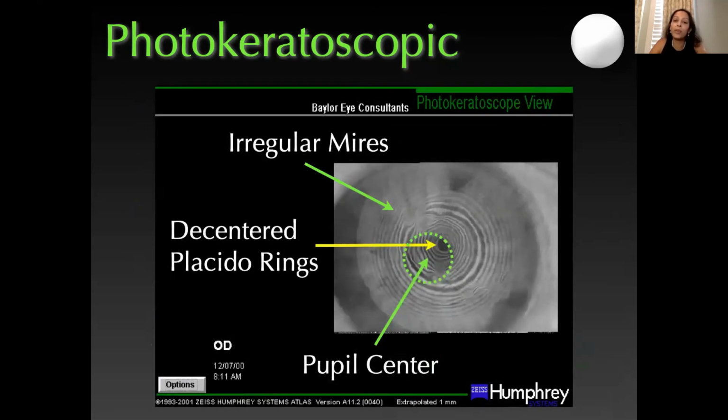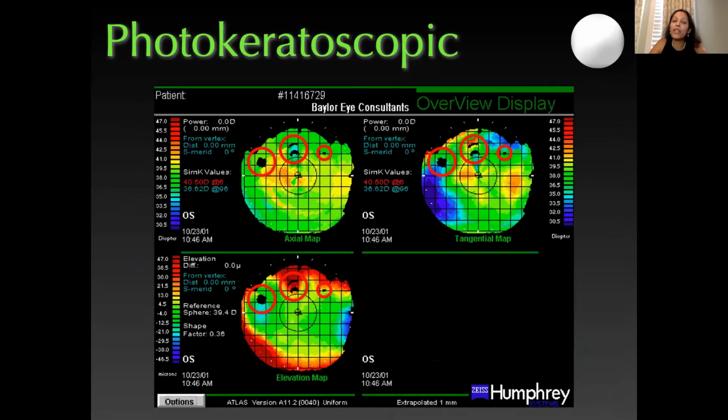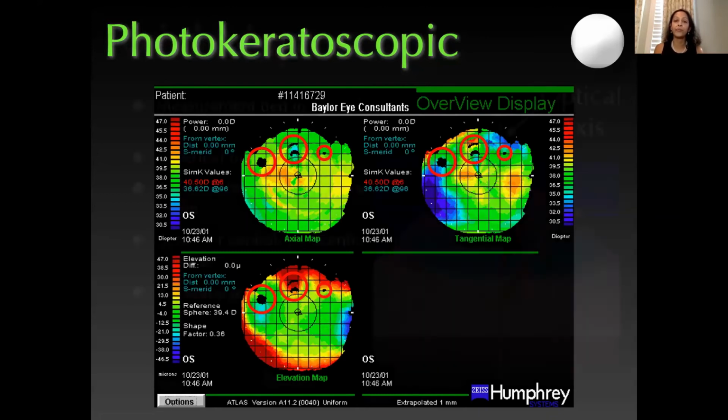So here's an example. You see irregular mires. You see decentered placido rings. The patient just wasn't quite able to center compared to that pupil center. And here's another example. This is a patient who had superior anterior basement membrane dystrophy. And to be really honest, if you don't lift that upper eyelid, you're not going to necessarily catch some of these diseases, such as that superior irregularity. And so here, with this missing data, it doesn't matter if the patient has 4 diopters of astigmatism. It's really not a good quality scan. It's not a good quality cornea. I need to address these issues prior to any procedure.